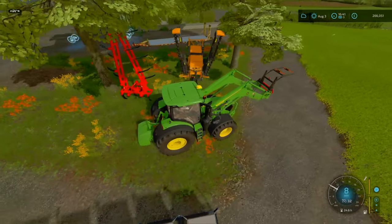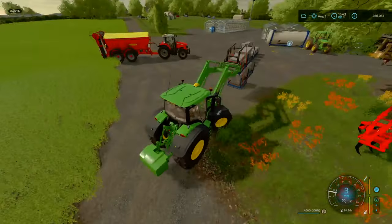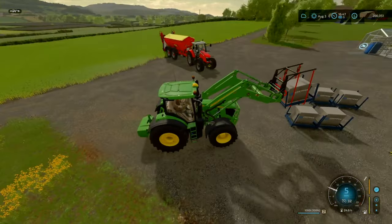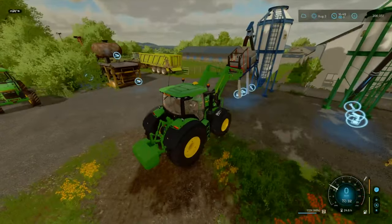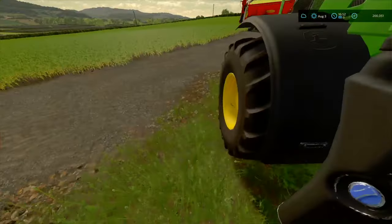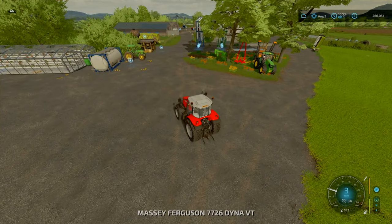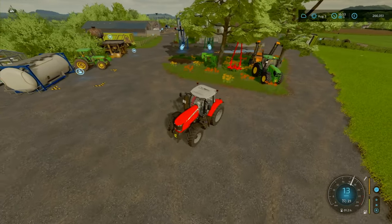And then we'll focus on why we've got the plow here and stone picker. And there we go, that is solved now. A little issue, a little quick time lapse there, maybe. So, yeah, we will turn this, because it's completely not needed. But yeah, since we've got the Massey in the shop, we've had to go on and lease it.